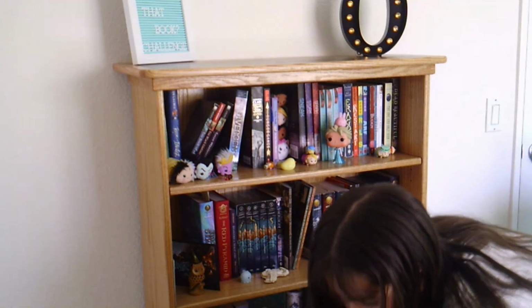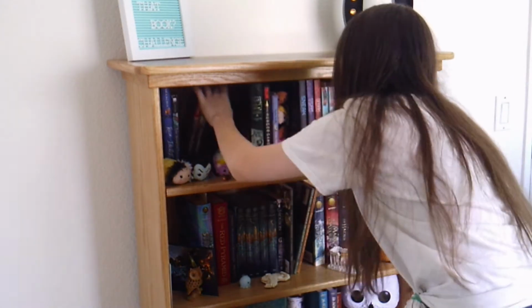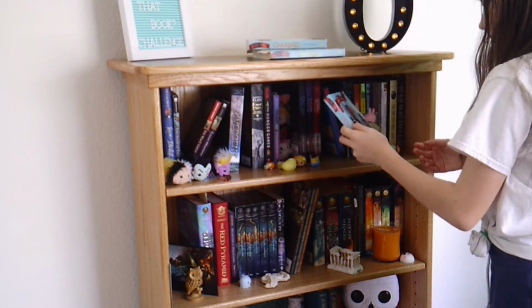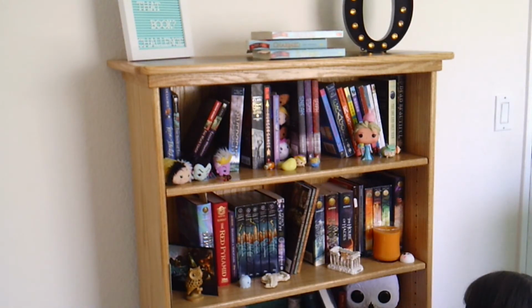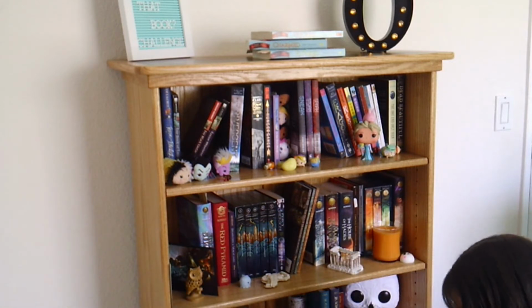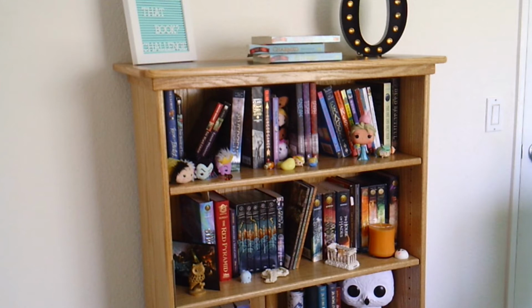Okay. Do you have a book with a clock on the cover? Yeah, I do. There's my clock. Gosh. What did I do? Clock? My clock. Oops. Yay. Oh gosh. Isn't that the first one? There's here for clock. But I don't have it. I'm skipping that question.